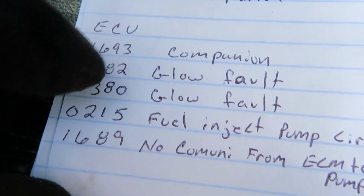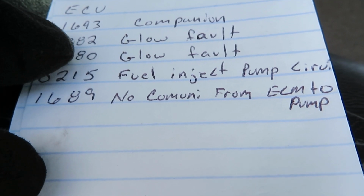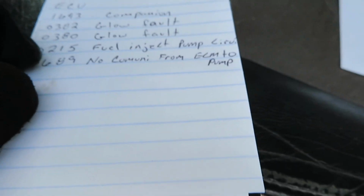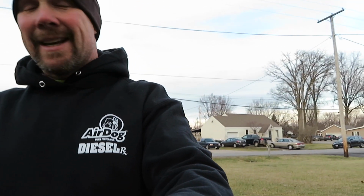And then there again, you can see that with the 1693, we have two glow fault codes. We have an injection pump code or circuit code, and then we have a code for no communication between the ECM and the injection pump. So at this point, it could be a few different things. It could be a wiring harness. It could be an ECM. It could be relays, it could be a fuse. So just kind of going to go through tonight and try and see what the issue actually is.